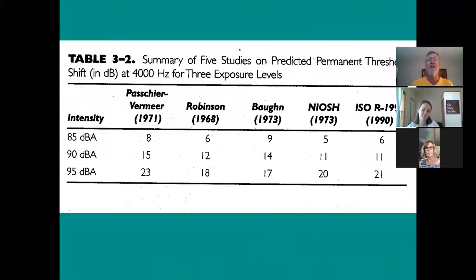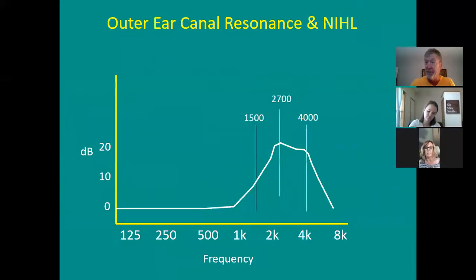So when you think about noise-induced hearing loss, here's the summary of 5 studies on predicted permanent threshold shift for 3 exposure levels: 85, 90, 95. Whenever you see dBA, all that means is that it always deals with noise exposure. It's dB SPL, okay? But remember how your hearing across the frequencies in dB SPL is uneven? Because of the resonance of your outer ear and the resonance of your middle ear bones, there's like a smile. Your hearing is better between 1, 2, 3, and 4,000 hertz. That's the sweet spot of hearing. We don't hear 125 hertz very well, nor do we hear 8,000 as well.